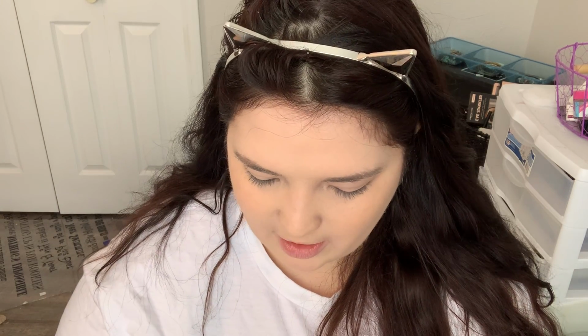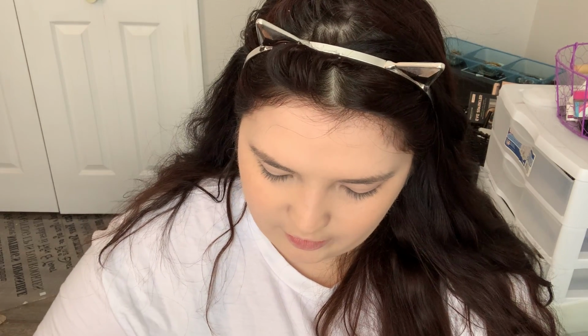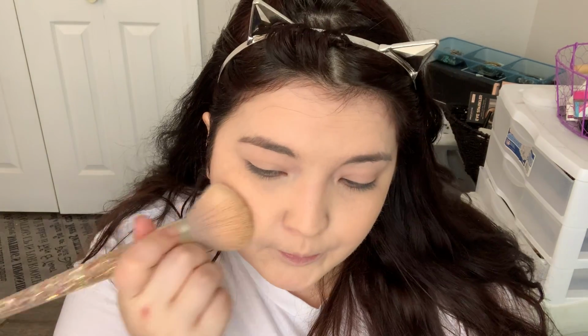Okay, now another e.l.f. product is the setting powder. This is the HD setting powder in translucent. You do have to be careful with this because it is a white powder, so there is definitely the potential for flashback. I don't feel like I experienced flashback with this too bad, but I've heard people say they do. So just keep that in mind. This isn't gonna be the best powder for photography, but I like it. And it's another drugstore option that I think is great.